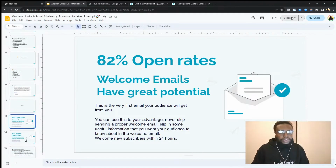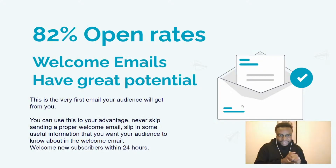So let's continue. Open rates. Why are welcome emails so important? Now there's the founder welcome email, which is very important. It should not be mistaken for the standardized welcome emails. A standardized welcome email will be much more designed and built by the communications team or the marketing team or the system, whatever works for you.